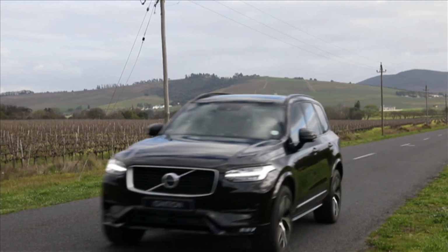They've now offered a 6-seater configuration, which is quite nice if you've got small children. You don't have to move the whole entire bench for them to get in and out. It's just an easy way.